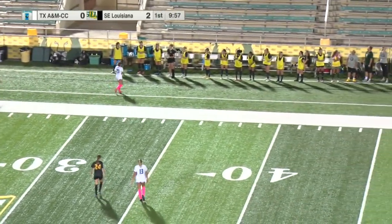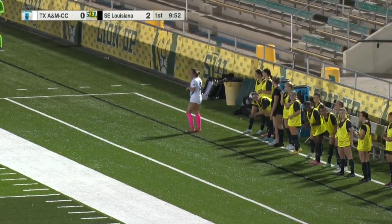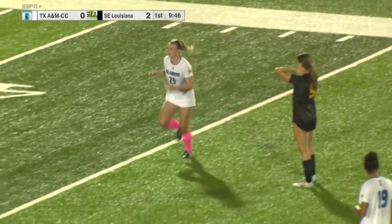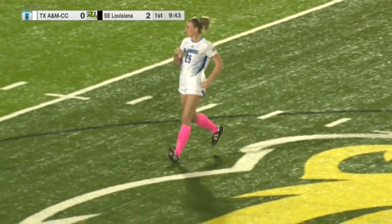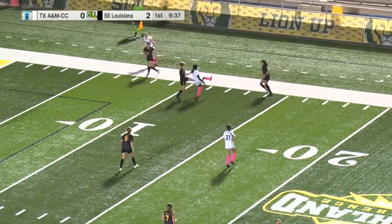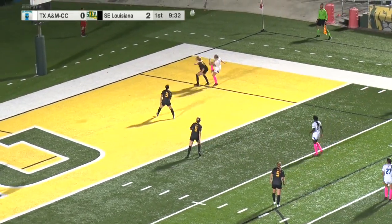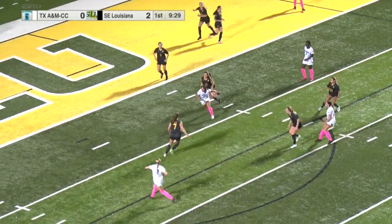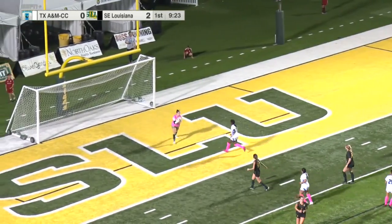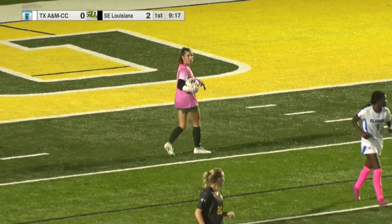Some good defense right there on the flank by Southeastern. And will stay with the Islanders. Texas A&M Corpus Christi, number 25, Alana Mangan. And a substitution. Southeastern, number 25, coming into the game is Alana Mangan for the Islanders. And Corpus Christi, ball kind of ricochets in the box now. Behind kick, but that is cleared by Southeastern. Still with Corpus Christi, and a hopeful ball, but into the arms of Olivia Griffin. And she'll reset play for Southeastern.